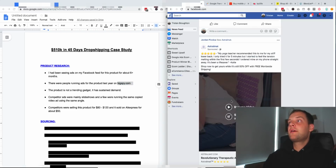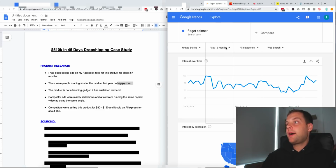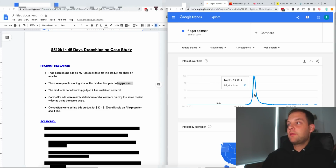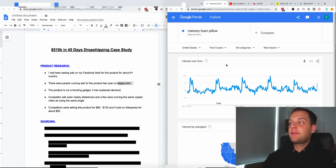selling it, right? So to explain what I mean by sustained selling, say if you type in fidget spinner in Google Trends, you'll see there's just a massive spike. If we go back, say, the past 5 years, you'll see that there's a massive spike in search volume, like in 2017, right? So there's no sustained demand for this product. But if you were to type in something like memory foam pillow, you'll see that there are no huge spikes. These spikes are where Q4 is, so people always buy a lot of products around here for Christmas presents, but you can see that there's some sustained demand throughout the year, right?